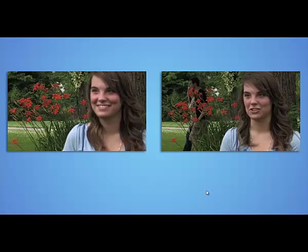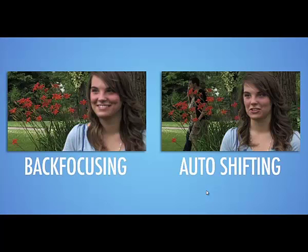You then zoom in on the area that you want to be in focus. Adjust the focus to this area, and then zoom back out. Frame up your shot. As long as you or your subject doesn't move forwards or backwards, the shot will stay in focus. Here's 2 ways that automatic focus can ruin your shot.